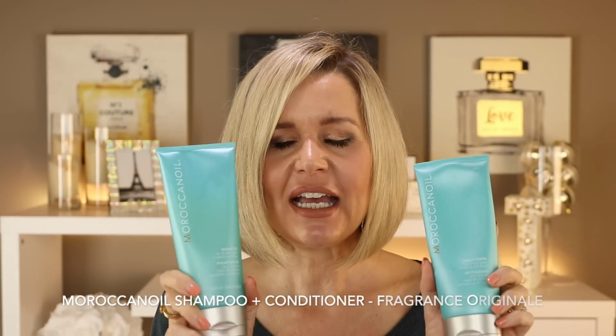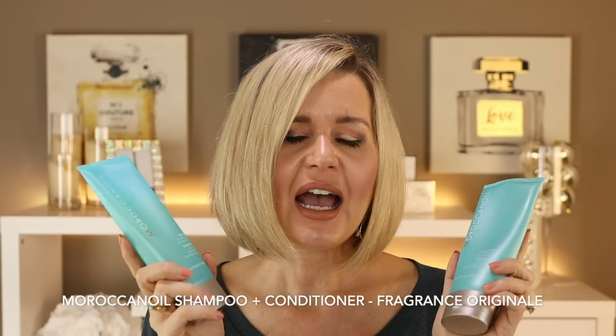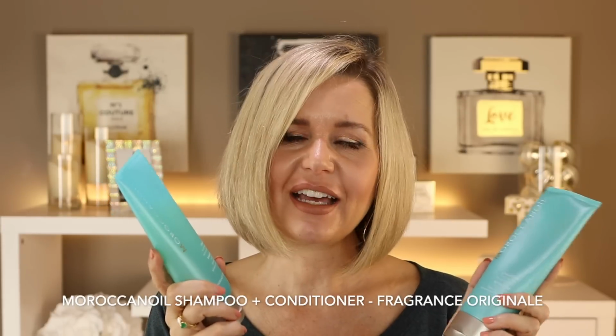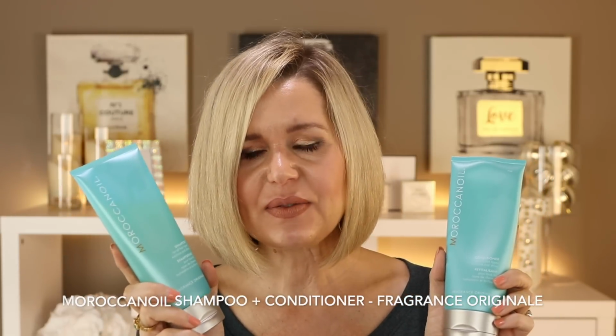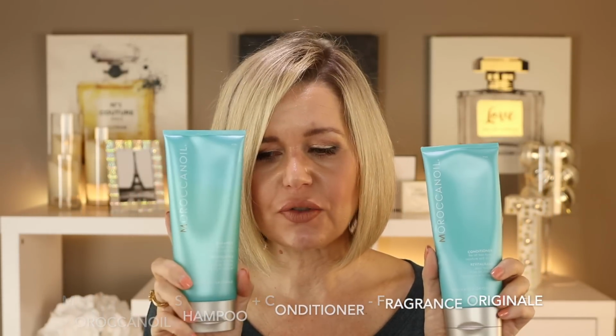And then this I've mentioned many times, but I'm going to mention it again. This is the Moroccanoil Fragrance Original. I got a sample of this in the fall and I absolutely loved it. So I ordered the full size. I actually got a really nice little gift set because it was holiday time and I got it during VIB. And I absolutely love this shampoo and conditioner. And yes, I would definitely repurchase it. Even though I've been using it for a while, I know I will definitely buy that again in the future.